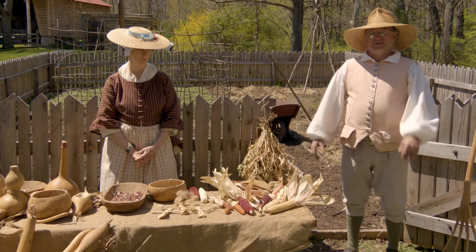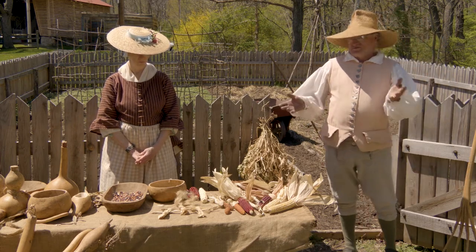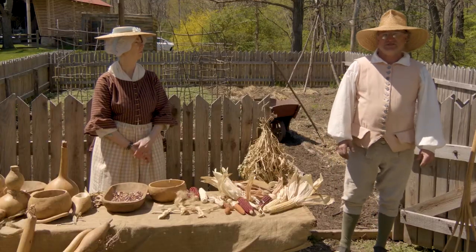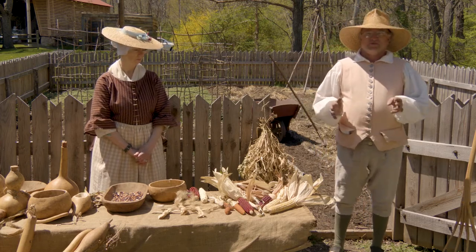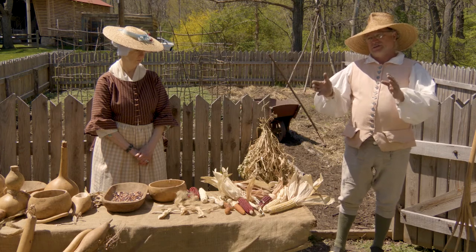We have everything from asparagus to zucchini, and we have different colors of corn. A certain section of the garden we devote to the three sisters, which are corn, beans, and squash. And the reason they call them the Three Sisters is because they're all planted in the same plot of land and they all benefit each other as they grow.